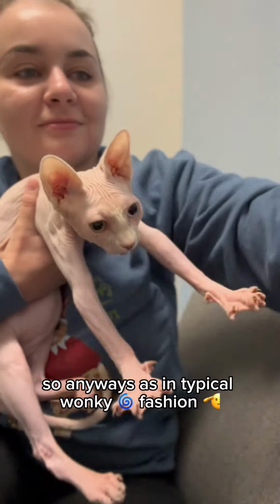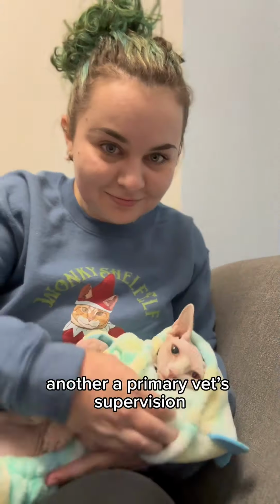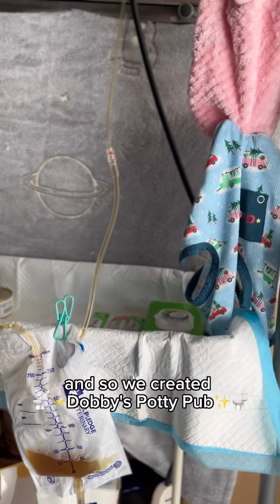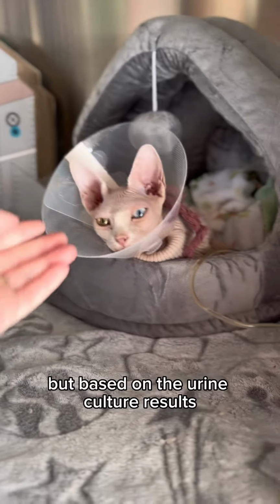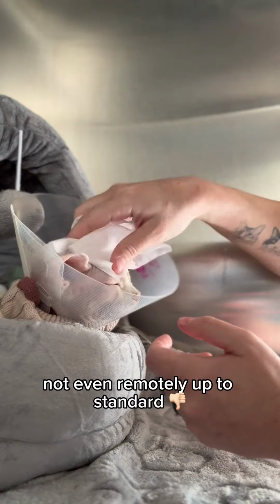So anyways, as in typical wonky fashion, it was a roller coaster. We lived for the thrill. Dobby came home for continued care under our primary vet's supervision, and was greeted by an entire wardrobe. And that alone is what is holding my sanity currently. And so we created Dobby's Potty Pub, where it's a potty 24/7. But based on the urine culture results, we had a change in antibiotics, and somehow it got worse. His pee was not looking hot, not even remotely up to standard.